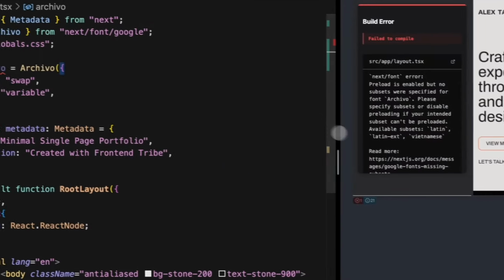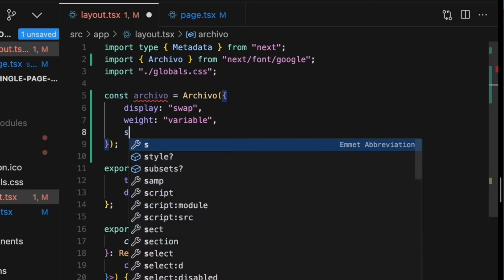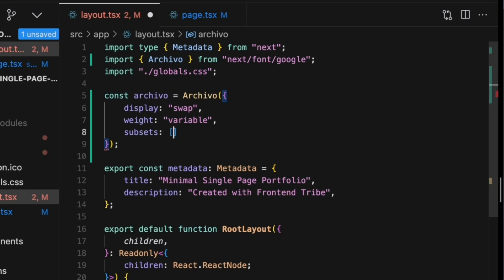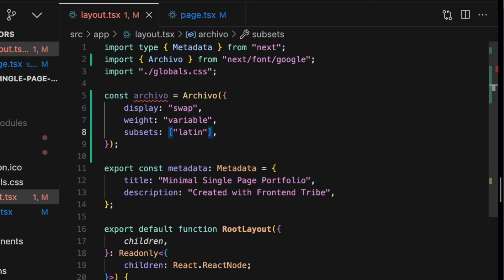After I've done that and hit save, you can see that there is a failure to compile because we didn't give it a subset. So we are going to do that by saying subsets and then giving it an array that includes probably just latin in this case. And I'm going to go ahead and hit save one more time. And now we should be able to drop in this Archivo class name.